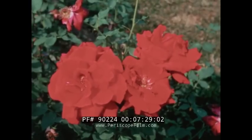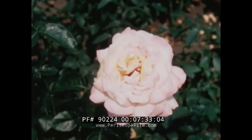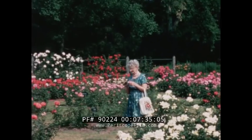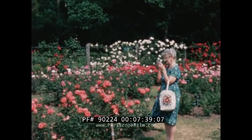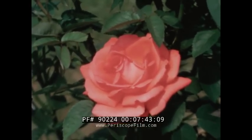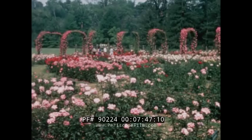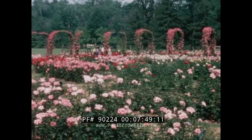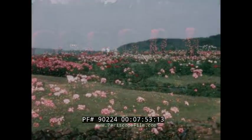This deeper shade of red is Crimson Glory, and this delicate flower is the Peace Rose. Mrs. Alta Field of Williamstown, Massachusetts, pauses to take a snapshot of the Tropicana Rose. In nationwide competition during 1963, it was named Rose of the Year. The Elizabeth Park Rose Gardens, a treat for the senses in Hartford, Connecticut.